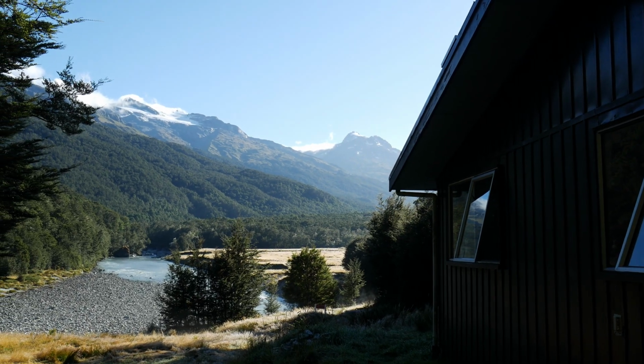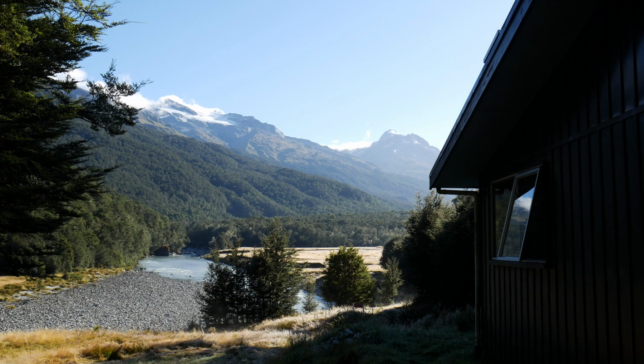Well, good morning from the Daly's Flat Hut. Was surprisingly tired yesterday when we got here. It took about 5.5 hours. Relatively flat, other than a few sections where there was a lot of up and down through some roots and down trees. It's a beautiful hut here, overlooking the river and the mountains in the background. However, the sandflies are vicious here.